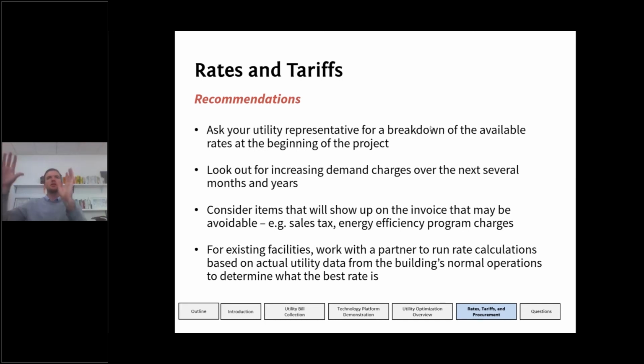So that's rates and tariffs. That's your plan with your local utility provider, your consumers, or DTE, or SEMCO, or the local provider that owns and operates the transmission lines that sends the electricity and gas to your building. Those are the rates and tariffs that some best practices around that you can take away.